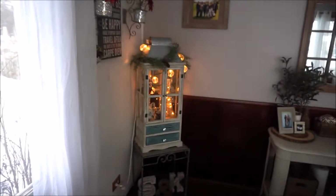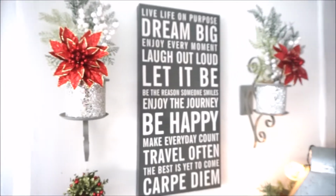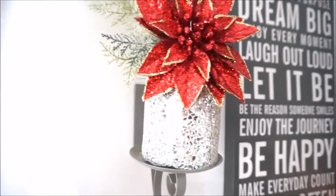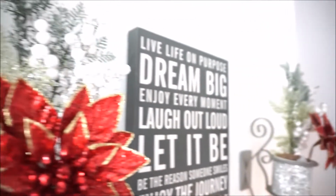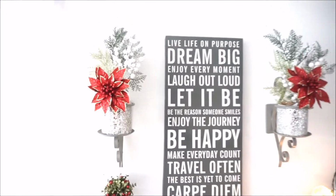And then moving right along to this corner of the room, I have these wall sconces. These I purchased during the time that I bought that mirror from HomeGoods when we first moved into this house. And I just change up the floral inside of here depending on the season. So right now I just have some sparkly little picks right back here, along with two sparkly poinsettias to add a fun pop of red.